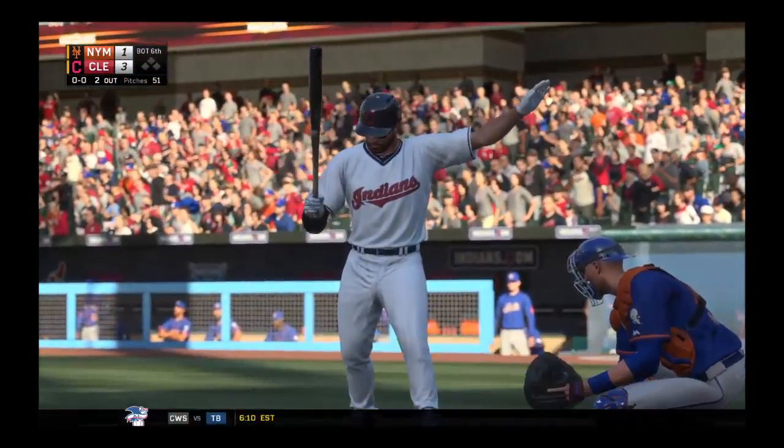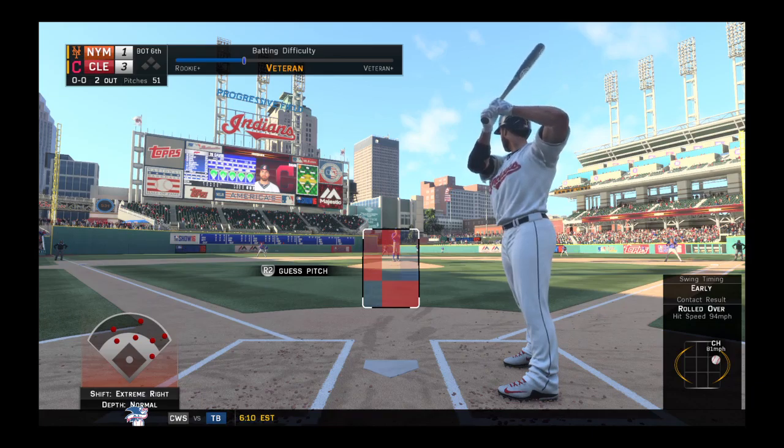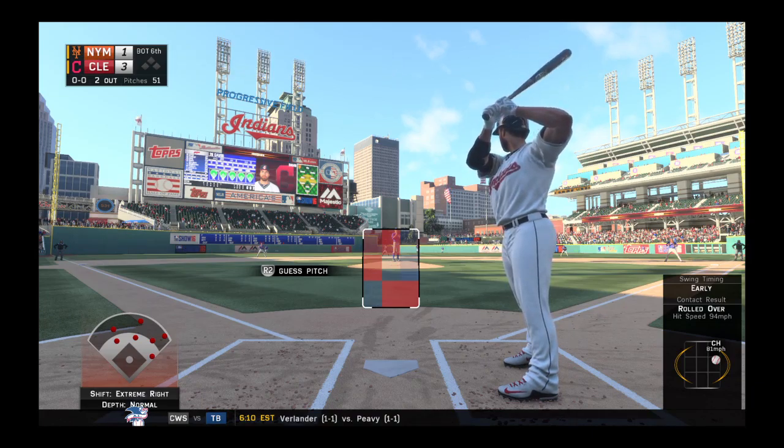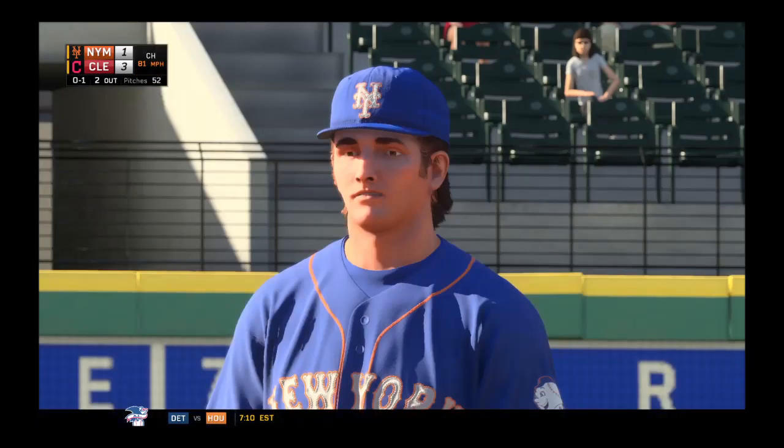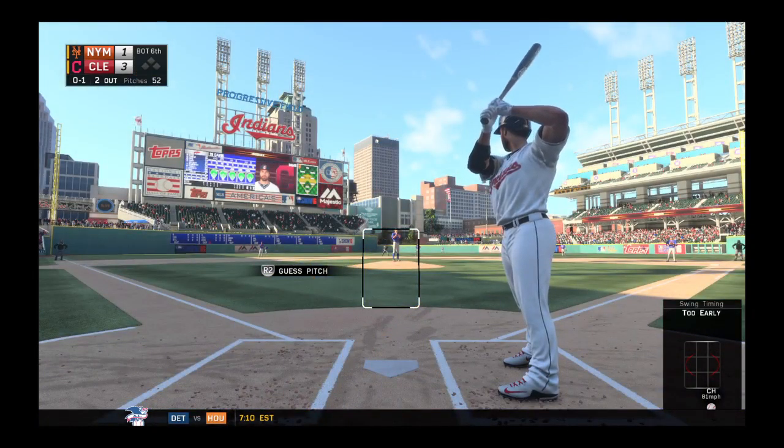Chris Davis. Ready to take another shot. Went down on strikes his last time up. Well, at the very least, he went down hacking. Striking out is one of the many frustrations that go along with hitting, and you have to accept that it's going to happen sometimes.